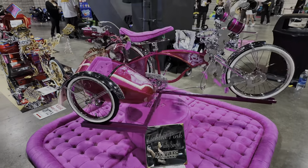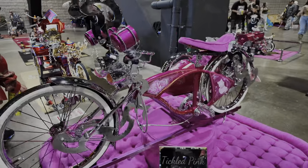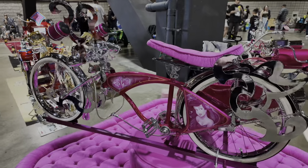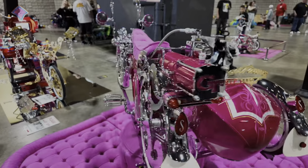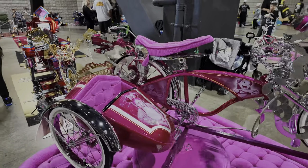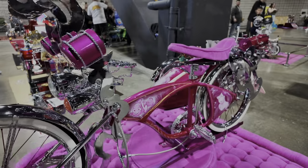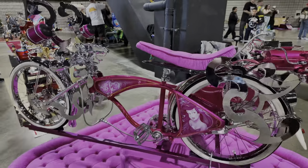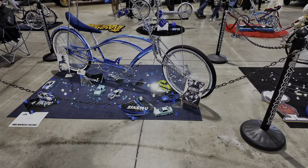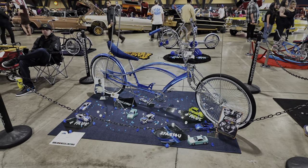We got a Disney-themed bike with a sidecar. Watch this when it comes around. Nemo, Little Mermaid. Saw Moana. Fast and Furious theme. I like how long this bike is. Beach Cruiser.